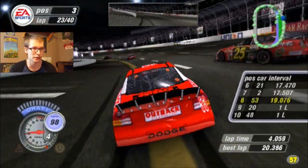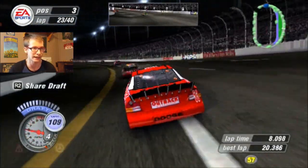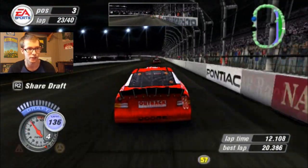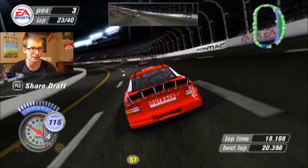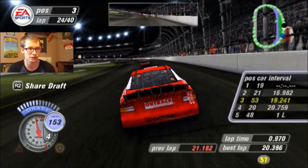Okay, gotta pass Joe Nemechek, but this car won't stop oversteering. Come on, man, I get fresh tires. That doesn't mean head into the freaking pit wall. Well, you can hit the outside wall instead. This car's such a bitch. It's like, oh, you don't want to do that? Well, you do this instead. Oh my gosh. This is gonna take some time at this rate because now he's getting away, and I have to pass these cars.